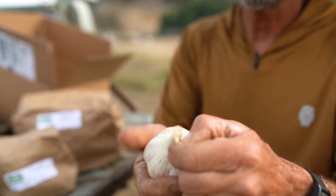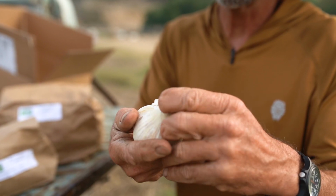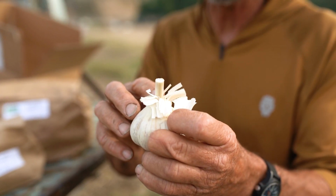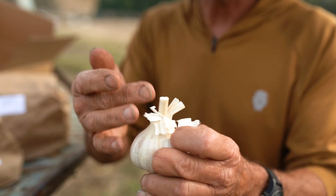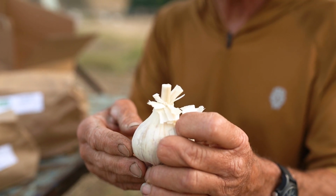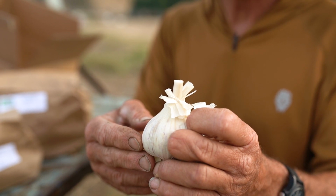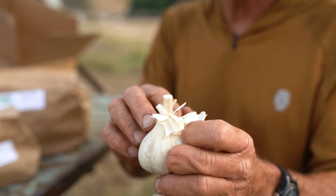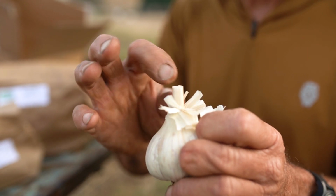I mean, you can see it. So this is what's left over when garlic grows a garlic scape. It's the remnant of what, you know, these plants used to grow, a stalk with flowers, and now very few do. There's still a few around, and some people are doing garlic breeding, but this is the stalk.